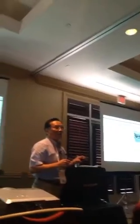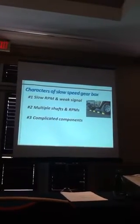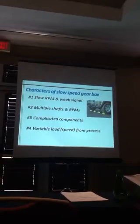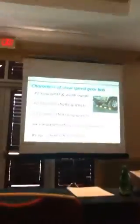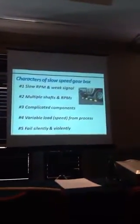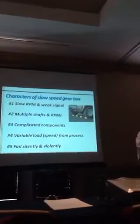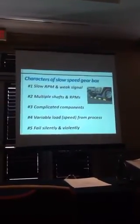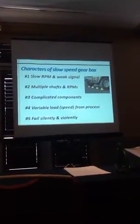Main shaft RPM. It is a very complicated component. Variable speed, variable load. Even though it runs very slow, the failure is not sweet. It is always silent and violent. You know what I'm talking about. Very slow. So that's the target.